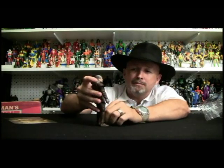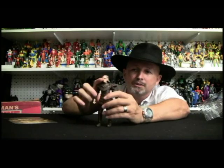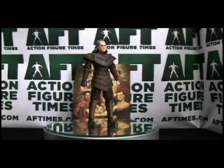But all in all, I think it's a good addition to the line. I mean, he was a prominent character. He's got a little bit of skull belt buckle. But let's go ahead and take a look at it close so you can really get a feel for it.